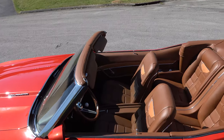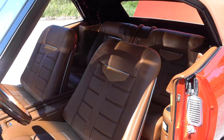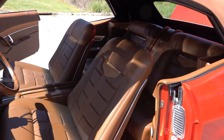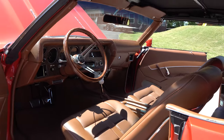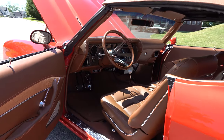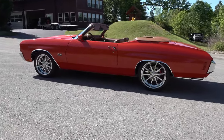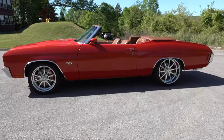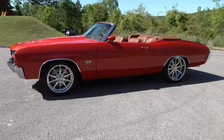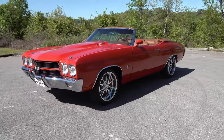Well, it had a nice original interior in it. We took all that out and then replaced it. I used the original front bucket seats because it matches the era of the car, and it's got the chrome around it. It looks really nice. Then we took the factory console out and made a full console all the way back. Made the rear bucket seats match the front bucket seats, and put in what's called a coffee color leather. So it's not really brown, not really orange, not really red. It just fits the color of this car really good. And the convertible top matches the leather really nice too.